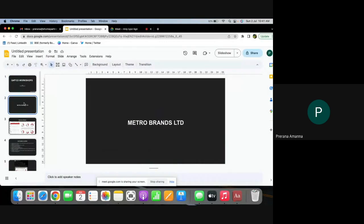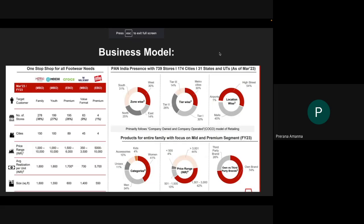Right, so two companies. The first company we'll be doing is Metro Brands Limited. First things first, we'll start with the business model. Let's understand what Metro Brands does and how they are different from the other footwear companies in the sector.